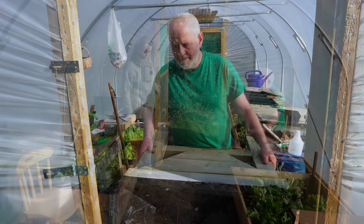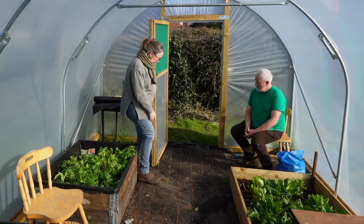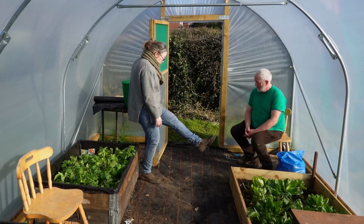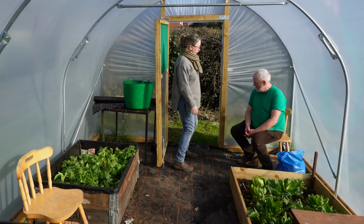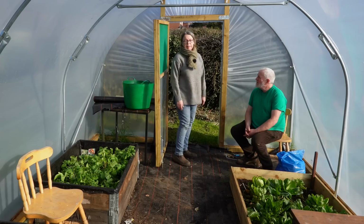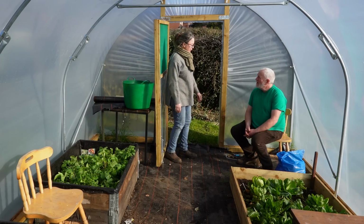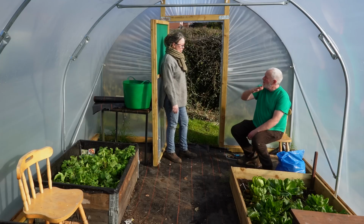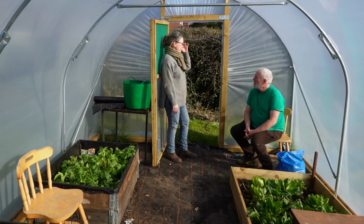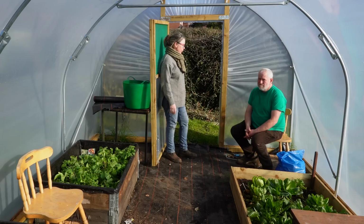Right, okay, so that door is literally coming to more or less the end of these beds. Now my idea was to have the peach tree here, which as you see, it would just be in the way, wouldn't it? Unless we just had mesh across the whole door so that you've got airflow. Yeah, but that's no good in the winter then, is it? Unless you then cover it in the winter. Yeah, you could.